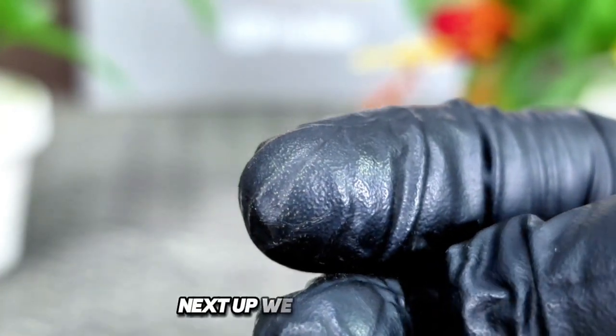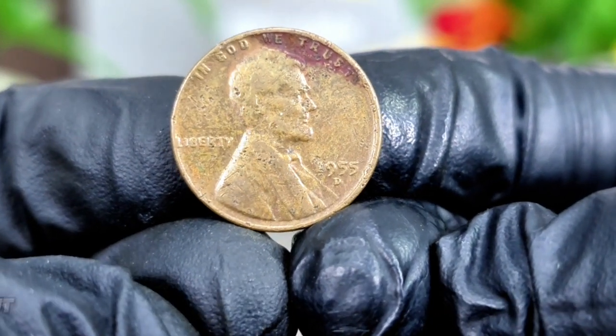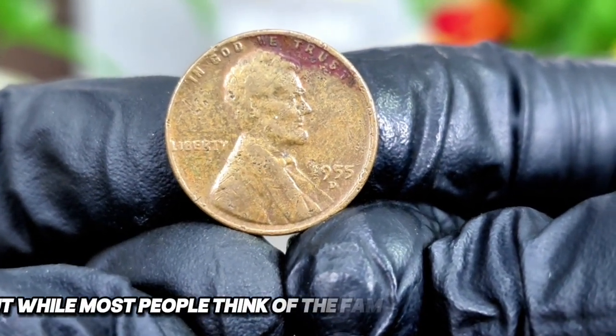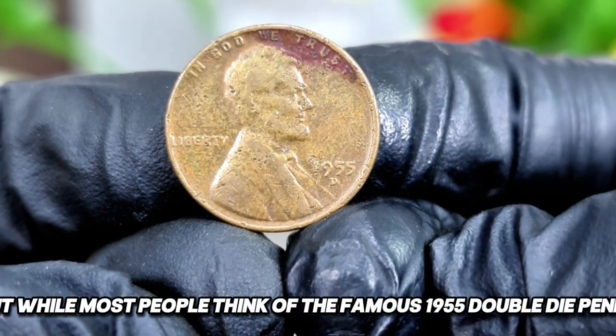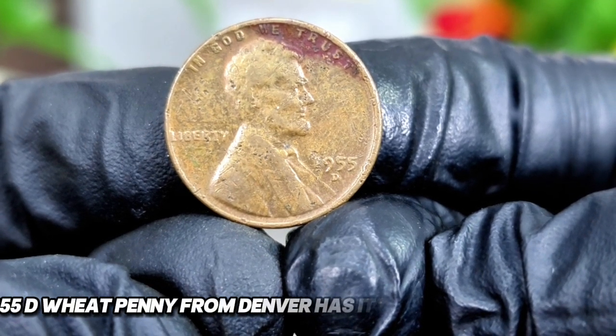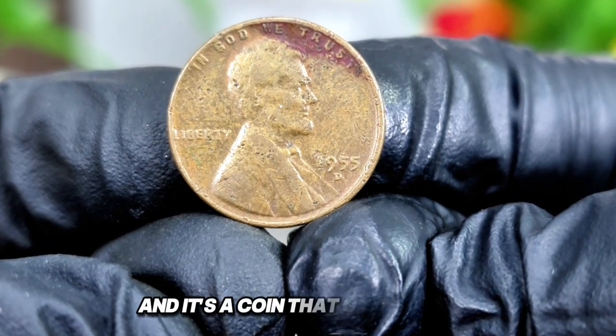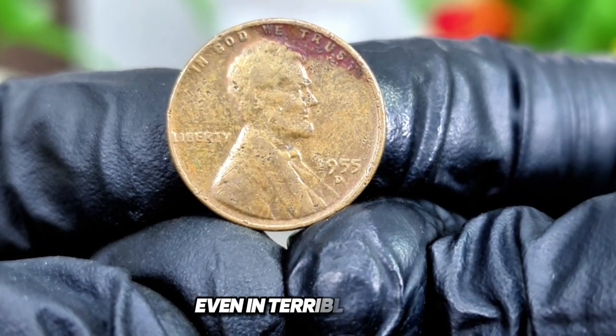Next up, we arrive at 1955, a year that every coin collector instantly recognizes. But while most people think of the famous 1955 double-die penny from Philadelphia, the 1955D wheat penny from Denver has its own place in the spotlight, and it's a coin that can surprise even in terrible shape.